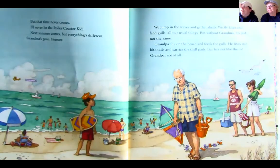But that time never comes. I'll never be the Roller Coaster Kid. Next summer comes, but everything's different. Grandma's gone forever. We jump in the waves and gather shells. We fly kites and feed gulls, all our usual things. But without Grandma, it's just not the same.